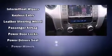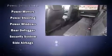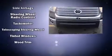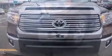Audio features include a CD player with MP3 capability and 12 speakers, ensuring optimal sound no matter where you're seated. Electronic stability control ensures solid grip atop the road surface, no matter how challenging the driving conditions.